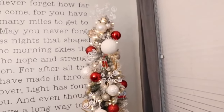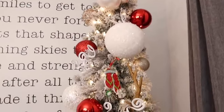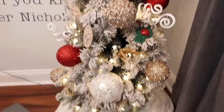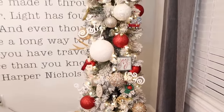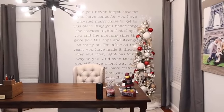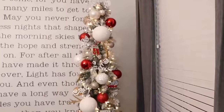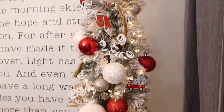Just like that, I finished this tree up. I've got my topper in there and a few picks throughout the tree, as you can see. Got a few down here. I feel like I might could add one more down here, and if I find one, I'll end up popping it in. But since you are behind the desk anyway, you can't really see the bottom of the tree. So yep, I am super happy with it. I think it turned out so cute, and I love how we've got these little sentimental ornaments in here now.